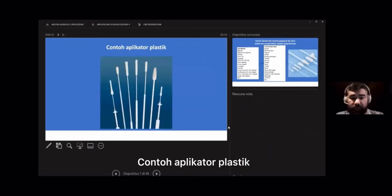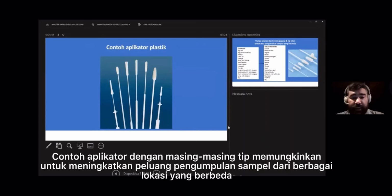The combination of a plastic shaft and this flocked tip also increases the possibility to better collect a sample from different body sites. This is because you can pre-mold the shaft geometry to increase the possibility of an effective collection, and with the FLOQSwab you can maintain this geometry also for the tip, to increase all these points.